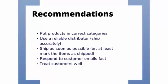Respond to customer emails fast. You cannot use an autoresponder. Believe me, we've tried, and that does not really count. You basically have to have a human. If a customer sends you an email, you basically need to have somebody responding to them as quickly as possible, within reason. 24 hours, that sort of thing is good. But the faster, the better.